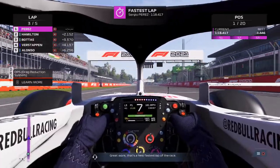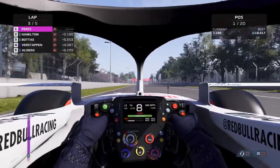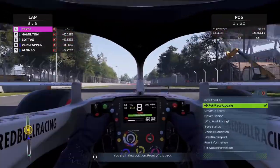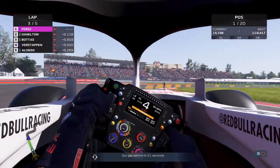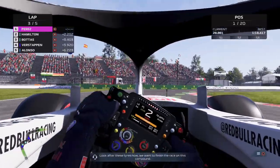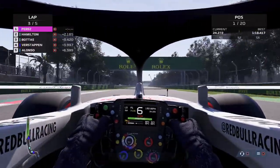Great work. That's a new fastest lap of the race. You are in first position, front of the pack. Hamilton is behind you. Our gap behind is 2.1 seconds. They're on fresh softs. Look after these tyres now. We want to finish the race on this compound. Just three laps to go now.